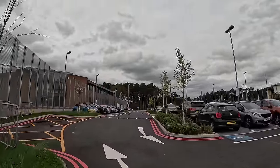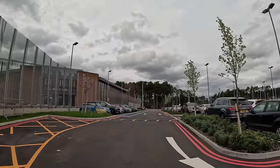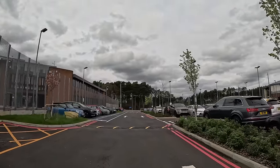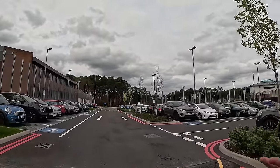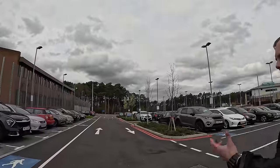The old secure hospital, to me, I imagined it was just like a prison, except on paper it's called a hospital. That's what I imagined it as. Okay, at least you now know that it's a high secure hospital.